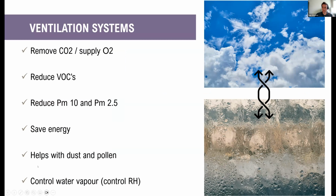They're a contributor to how we save energy, they help with dust and pollen, and also to control water vapor. They all do this, whichever type of system it is, by mixing. So we're mixing fresh air, filtering it, and mixing it with the air internally. The rate of mixing is what determines our air quality.